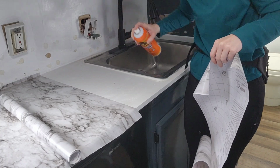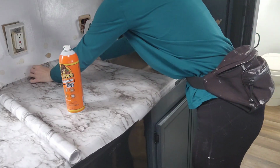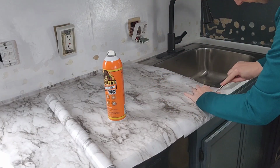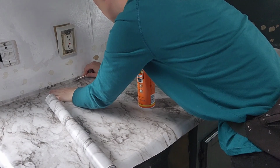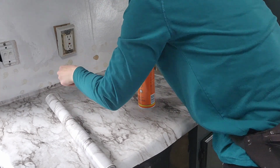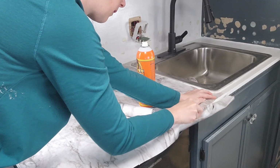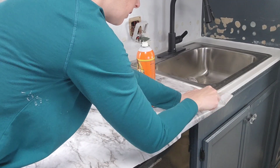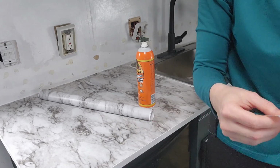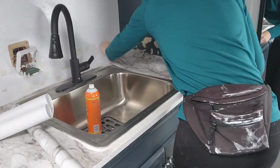So far it looks pretty good, so I continue to spray the construction adhesive Gorilla Glue down before putting the sticky contact paper. I had originally bought this Gorilla Glue construction adhesive for mounting the wall tiles on the wall for the backsplash of the RV. I had heard that that was a recommendation for making sure the wall tiles do not fall off of the walls in extreme heat and cold. So I thought I would just go ahead and try it on the counters too.